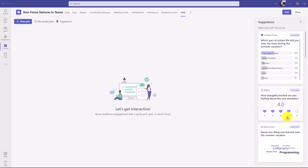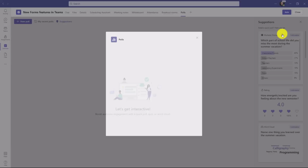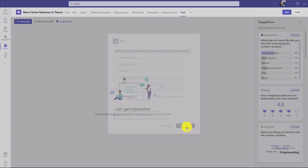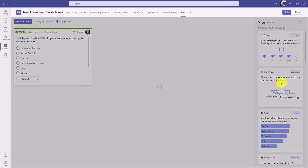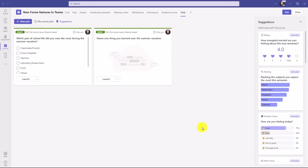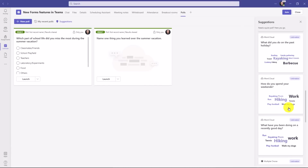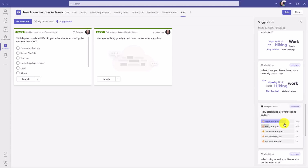So if I don't want to have to create a new poll, maybe I want to have the icebreaker one. This looks good. We'll choose that. A bunch of options. What part of school life did you miss the most during summer vacation? You can choose whichever one you want, but I will choose save as a draft. Here's another one for word cloud. I'll add that too. So having all of these suggestions here, and if I scroll down, there's a whole bunch of great suggestions. These are more education focused because I'm signed in as an educator, but if you're in the corporate world, they'll be more corporate focused as well.